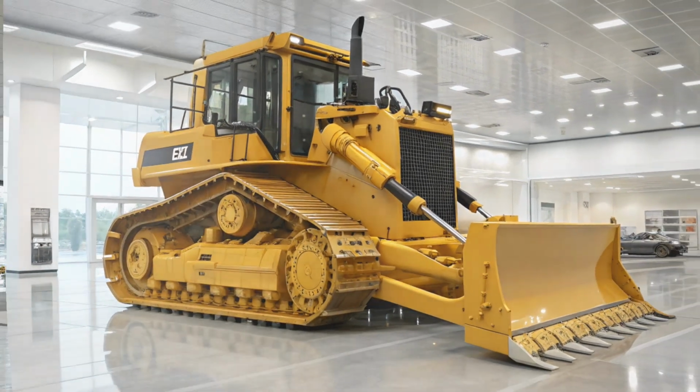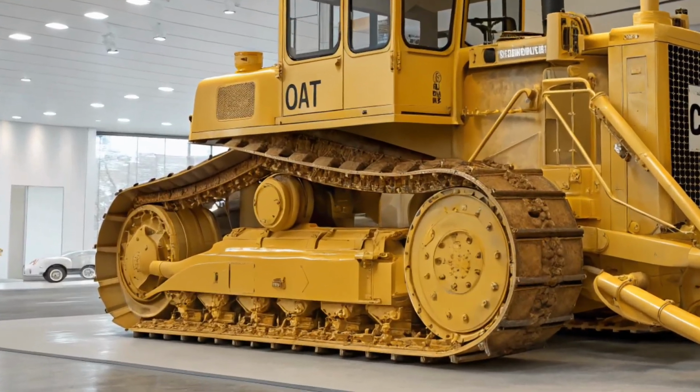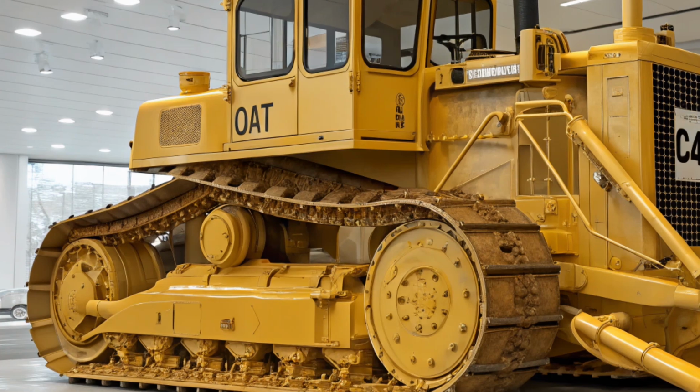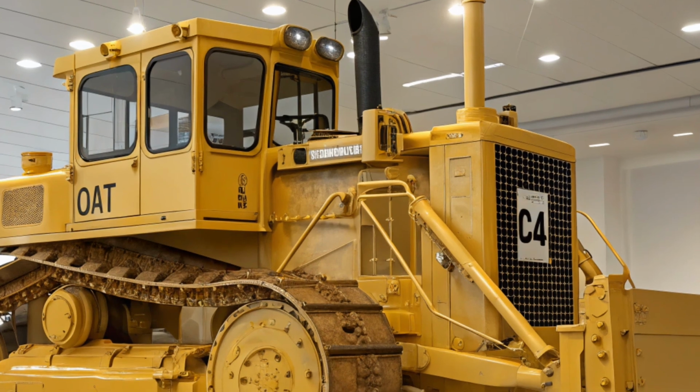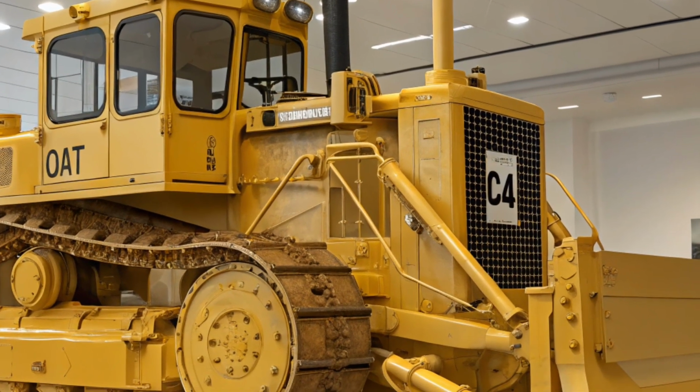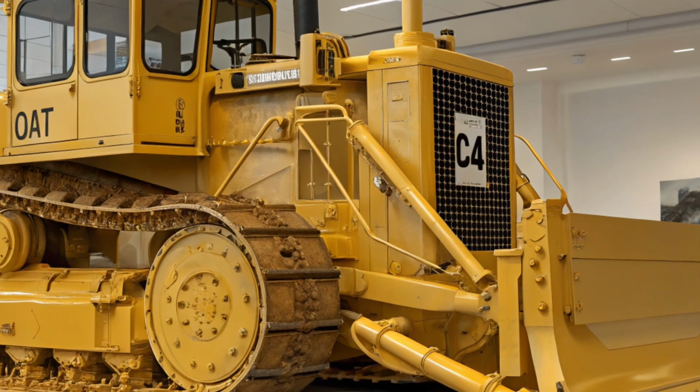Fuel efficiency is another area where the D9 excels. The CAT D19 engine is designed not only for power but also for optimal fuel consumption, making operations more cost-effective and environmentally friendly. Now, let's talk about the expected price.